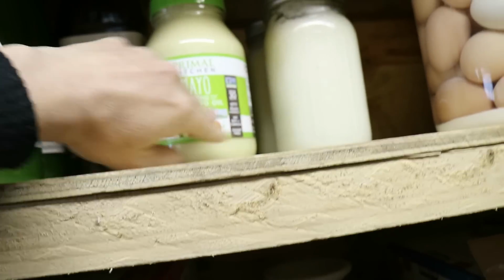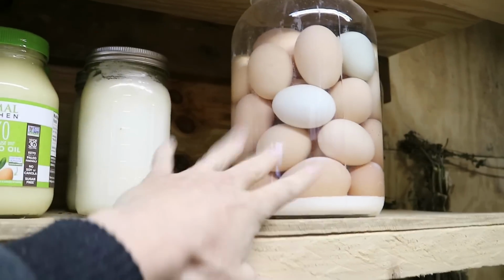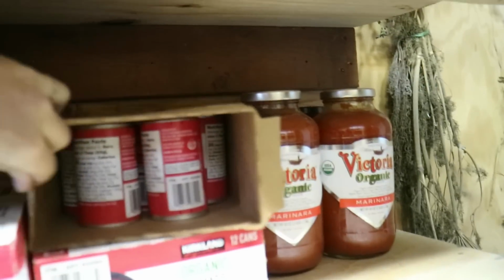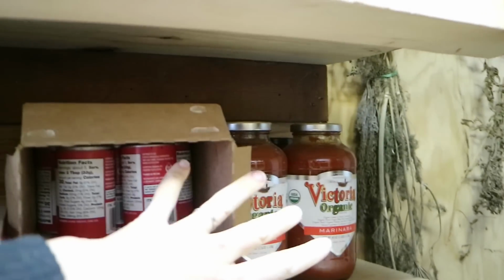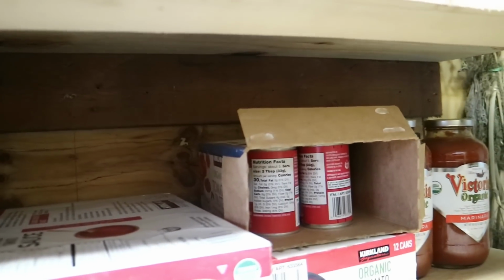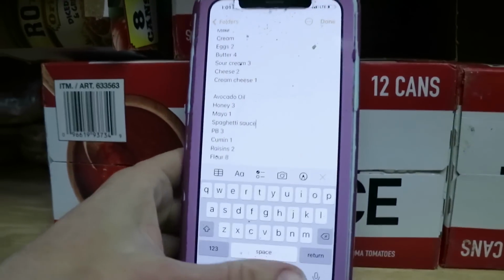I have 2 mayos. This is some of my rendered lard. Some more of our water glassed eggs. Down here on this shelf, I have spaghetti sauce, only 4. And then I have my spaghetti sauce that I canned, but that's getting low too. So in order to have enough for my 6-month goal stock up, I'm going to need to add spaghetti sauce.